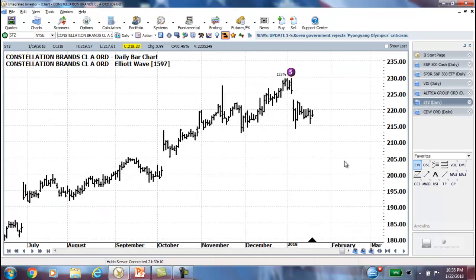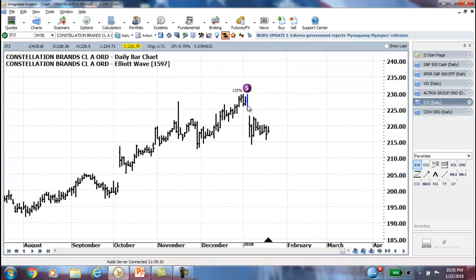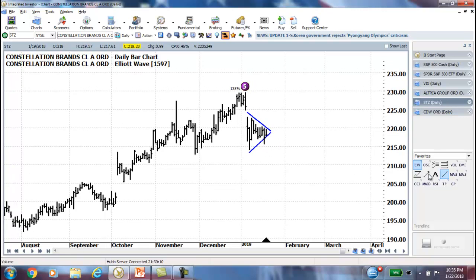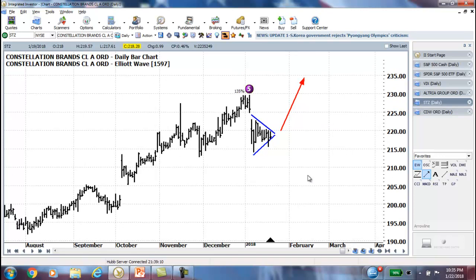Looking at STZ, we're in this Wave 5. We had a little bit of a correction here, and we've got a real nice triangle forming here. Another one of the corrective patterns within Elliott Wave. Remember, they are zigzags, triangles, and flats. And then we can see here that we have this triangle, and that could very well yield the breakout to the upside that continues that Wave 5 up to the next extension level.